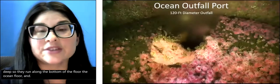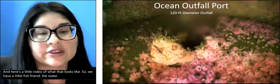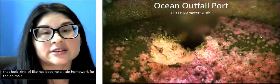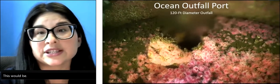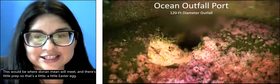And here's a little video of what that looks like. So we have a little fish friend. The water's introduced very gently. The outfalls have become a little home for the animals. And if you've seen Finding Nemo, this would be where Dory and Nemo meet, and there's a little crab. So that's a little Easter egg for you guys.